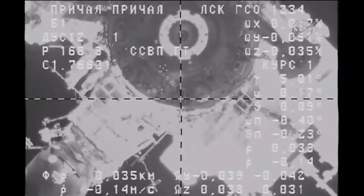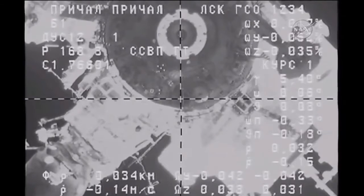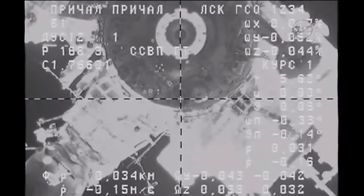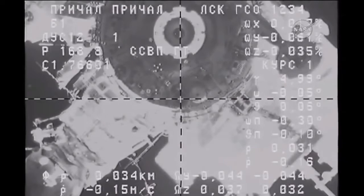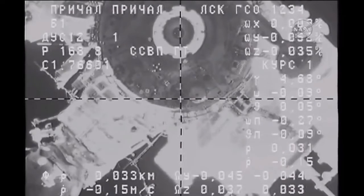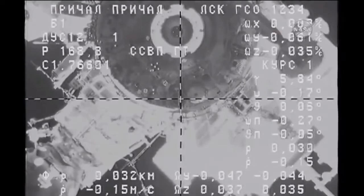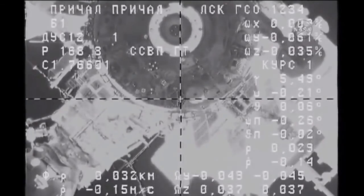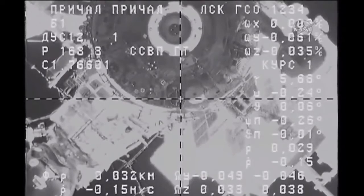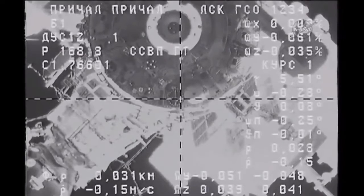Just 35 meters separating Progress from Zvezda. Once again, following the docking itself, the forward docking probe on the resupply craft will retract to initiate the latching of hooks on both sides of the docking interface between Progress and Zvezda to form a hard mate. The actual opening of the hatch to Progress will not take place until mid-morning on Friday.